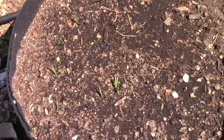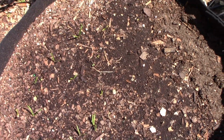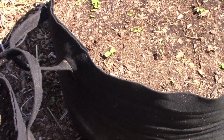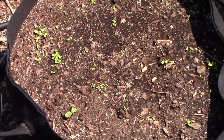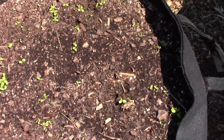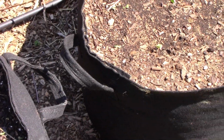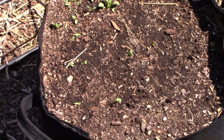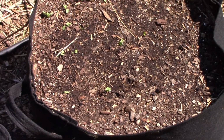In the grow bags we have some spinach finally coming up, and next to that we have some lettuce that's coming up. The lettuce is called Little Gem. I really like that variety. And right next to the lettuce we have some radishes, and what rain we had kind of washed them over to one side of the bag, so I'm going to transplant some of those.